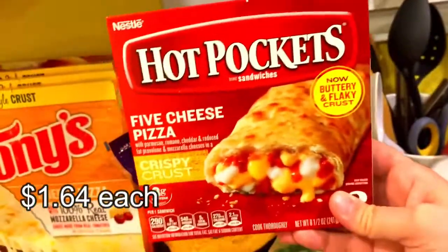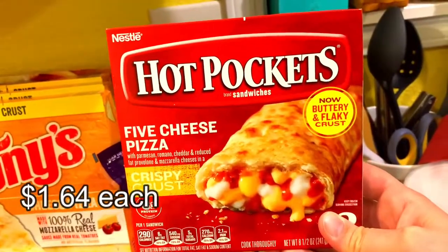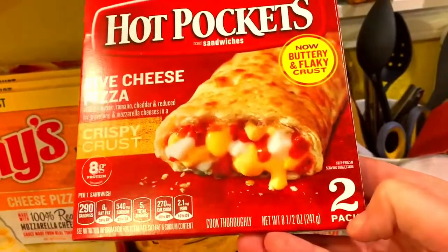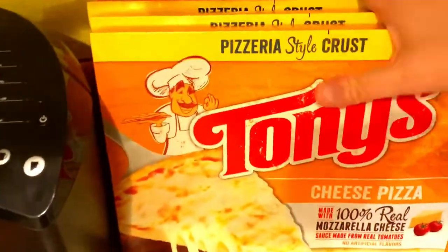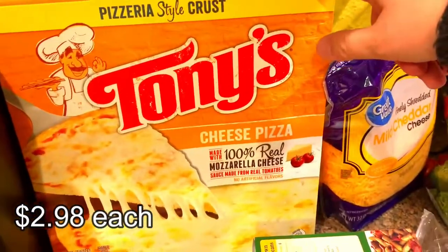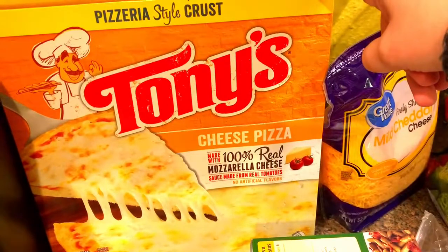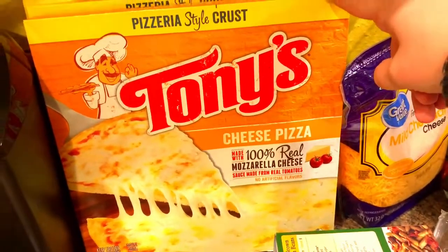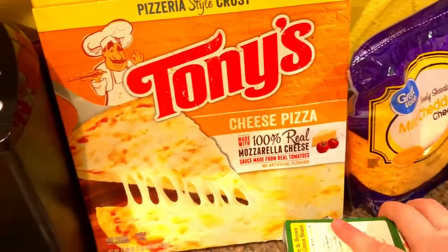There's four of these all together. These are the Hot Pockets brand 5 cheese pizza. It's the crispy crust. There's 2 of them in there. We got 4 of these Tony's pizzas. There's 2 cheese and 2 pepperoni. This is Tyler's favorite frozen pizza. They are pretty stinking good, if I must say so myself. So we got 2 cheese, 2 pepperoni.